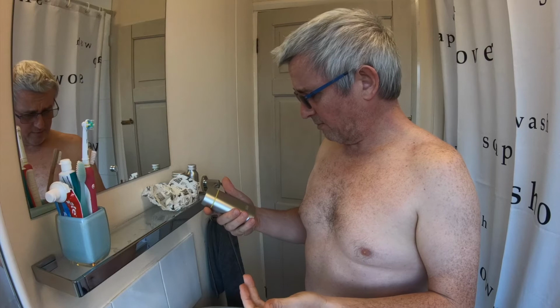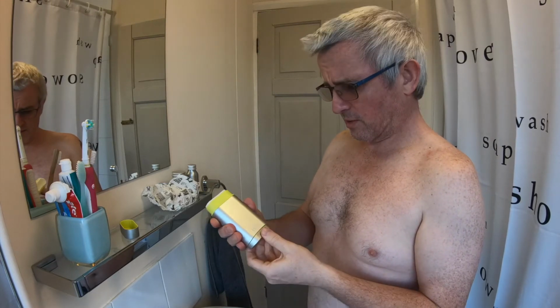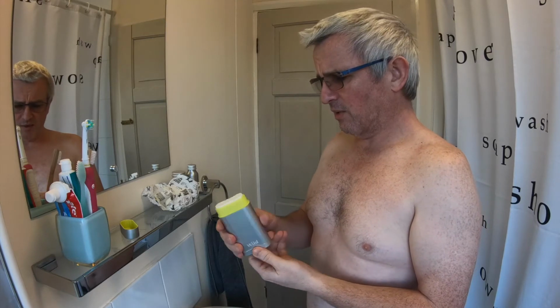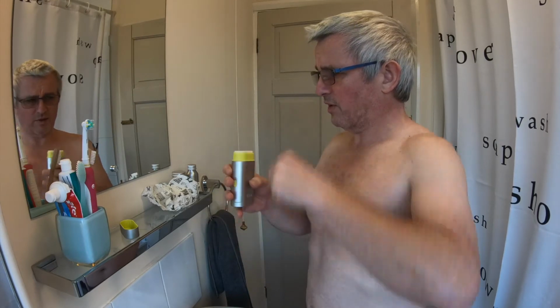I've got Lush under my right arm, and under my left arm I'm going to try the Wild Deodorant. So this is a twist of the tin to get it sticking up and showing a bit. Now, I imagine that might not be enough showing for me to use. I'll give it a go, I'll see.